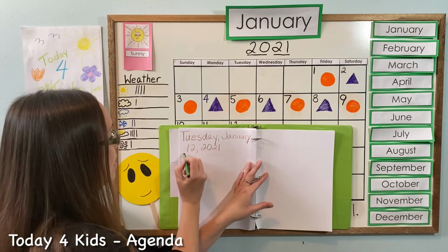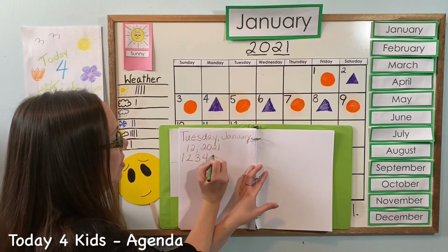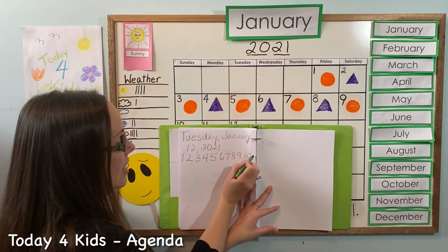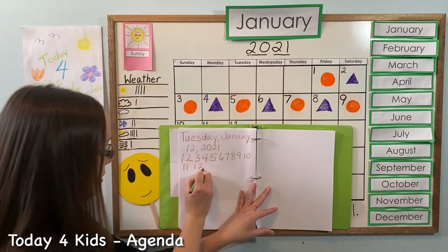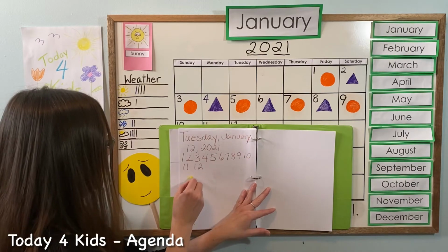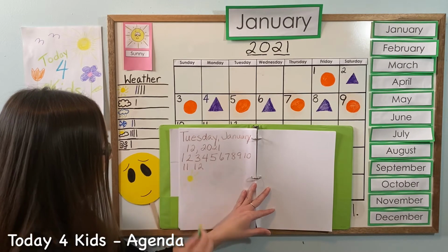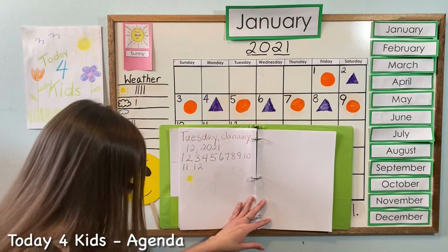And now I'm going to practice making my numbers all the way up to 12 because today is the 12th. So we'll start here. 1, 2, 3, 4, 5, 6, 7, 8, 9, 10, and I ran out of room, so I'm going to go back down here. 11, 12. And today it is sunny, so I'm going to draw a sun over here. And you can draw whatever the weather is like where you live on your piece of paper.